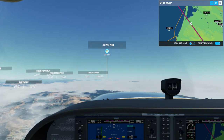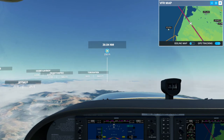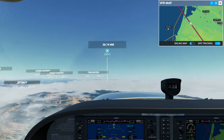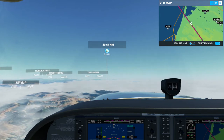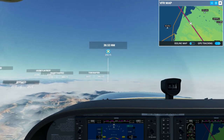This is going to be one of my longer flights. In the future, I do plan to do things like fly coast to coast or fly to Hawaii, fly to Japan, and sit through the whole long flight, probably record it.